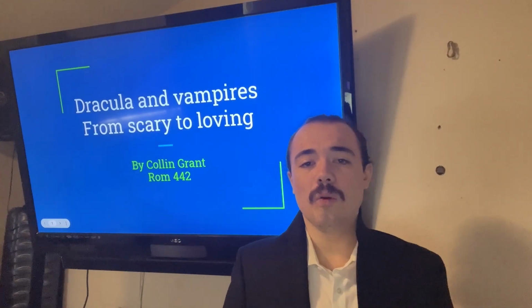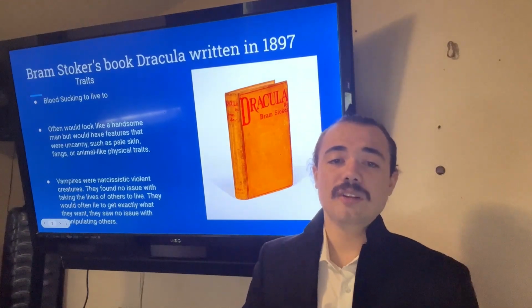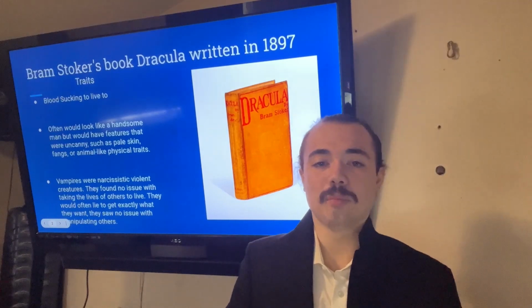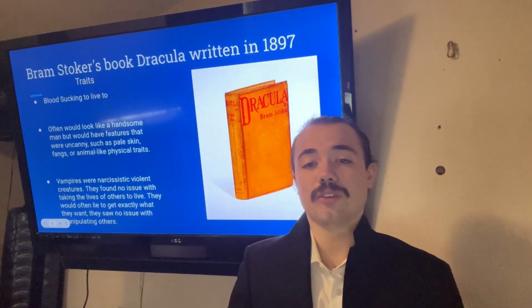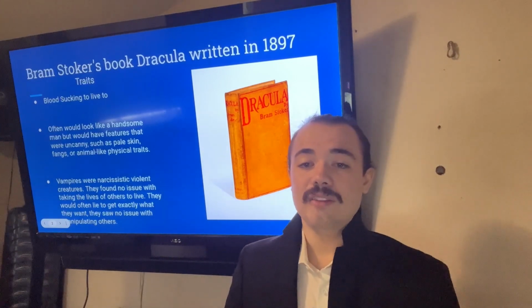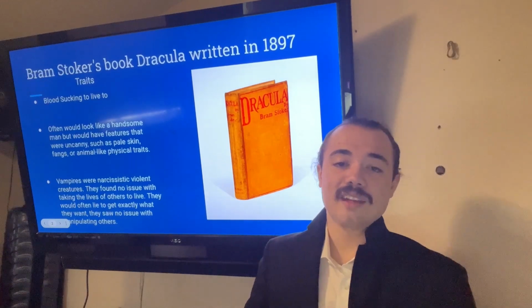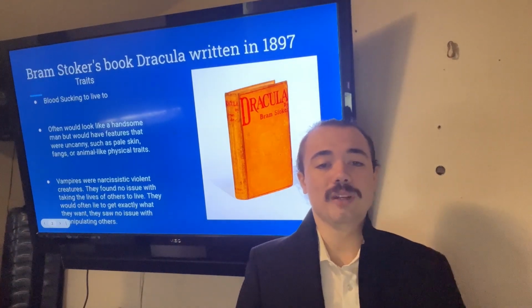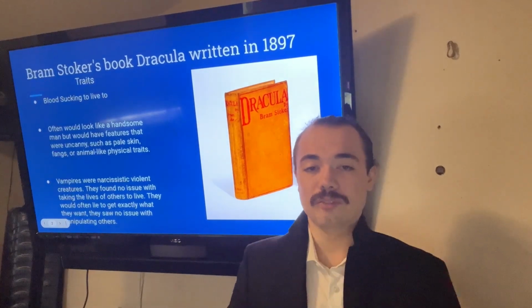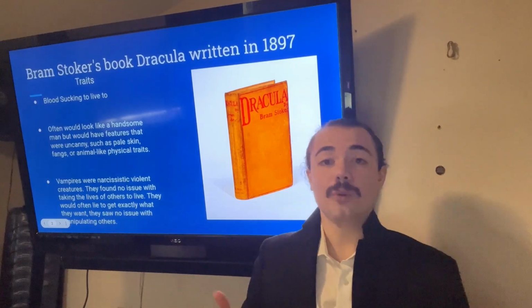This vampire was blood-sucking. He had to drink blood to live. Often, he would look like a handsome man, but had very uncanny features, such as pale skin, fangs, or animal-like physical traits. Vampires were very narcissistic, violent creatures. They found no issue taking the lives of others to live. They would often lie to get exactly what they want, and they saw no issue with manipulating others. This vampire was very arrogant and manipulative. He was very sadistic and cruel. He had one trait that kept women coming around, which were those looks.